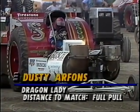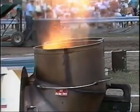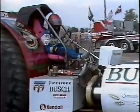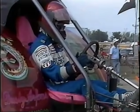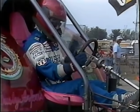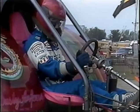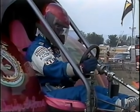David Walsh, he's out of the door right now with Art Arfons. We're going to have a pull-off here in the 9,200-pound modified class. Here we come to the starting line now with Dusty Arfons. She again believes in twin turbine engines as you see her ready to go down here on the starting line with a tractor known as the Dragon Lady. You've already seen her dad pull, Art Arfons, our first man, the test puller, and he took it out here for a full pull. Now here we come, Dusty Arfons, ready to go, the Dragon Lady. She's on the line, getting ready to come towards that 300-foot mark.